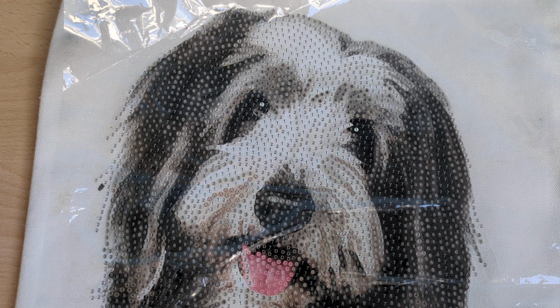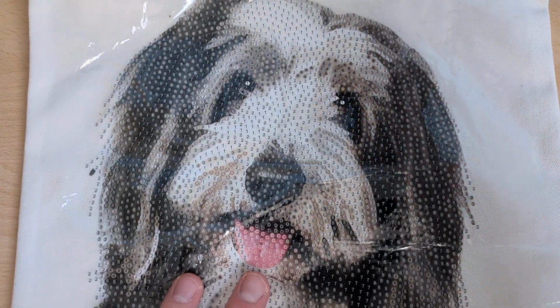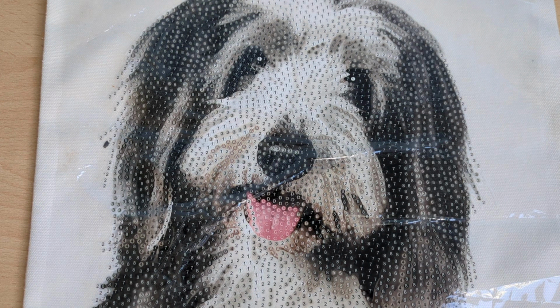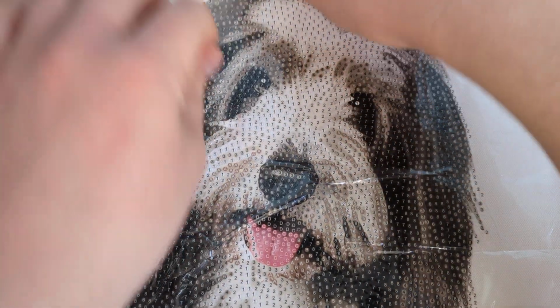Now this is not a canvas, it's actually a tote bag that I got quite a while back. It was probably the second bag I got, and I've had this for some time, but I've always wanted to fit it in with a dog theme. So this is what I call the Dulux dog. So yes, we're going to be working on this.